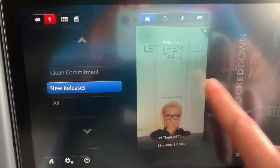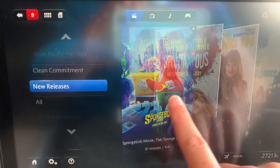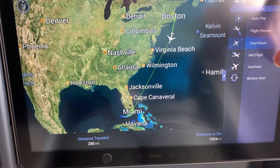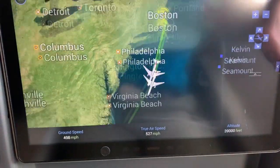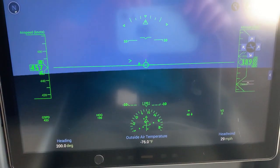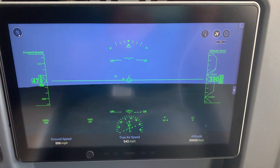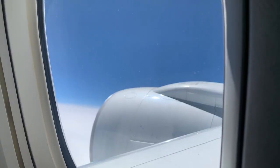But I said this in my A319 trip report, my favorite feature was the moving map, definitely, with all the angles of the aircraft that you can look around and all the flight information that you can look at and look at the flight progress. But probably my favorite feature of that flight map is the HUD feature, the window seat feature with the altitude on the right side and the ground speed on the left side, and the artificial horizon in the middle.